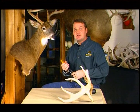I have no problem sitting in the stand doing a lot of blind calling. Because in most cases, you're not always going to see deer, but he might be walking a circle around you. And if you wait every 10 or 15 minutes, you might have missed your window that he can hear you in. Don't be afraid to make these vocalizations. Deer do it all the time.